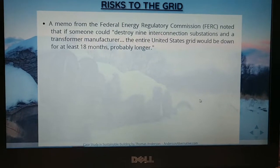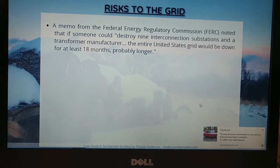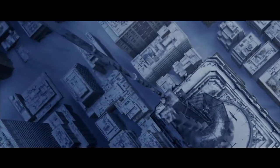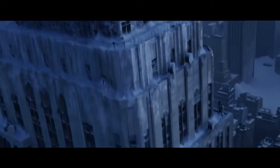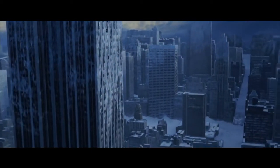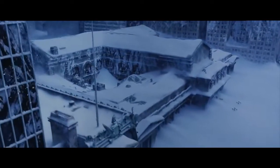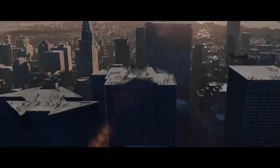The Federal Energy Regulatory Commission noted that if you could just destroy 9 interconnection substations and a transformer manufacturer, the entire U.S. grid would be down for at least 18 months. And in 18 months, that's at least one winter, right? And if you don't have the electrical grid for one winter, what are people going to do in the northern cities? If you don't have the ability to pump fuels, to run ventilation fans, you're not going to have heat, you're not going to have hot water, you're not going to have food, you're not going to have fuel. Basically, cities in the north, if they were without power for 18 months, would cease to exist. The populations would have to evacuate south. That's the only way that they could survive.